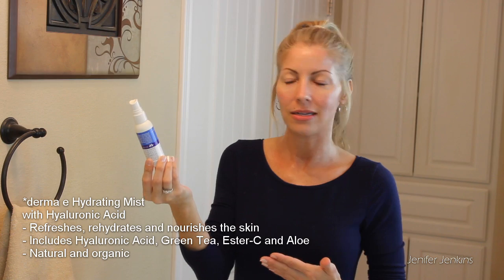Okay, so once my little aloe DIY has dried, and like I said, it takes about a minute, I give myself a really good spritz with this Derma E Hydrating Mist, which includes hyaluronic acid. But it's not just hyaluronic acid. For whatever reason, I have tried hyaluronic acid serums, these individual ingredient serums, and I never have any luck with them. However, I do like those ingredients mixed in with other ingredients as part of a formulation, included in a skincare product. So I do actually like this, and I find it to be pretty hydrating. So I just give myself a good spritz, and then I let that dry. And I love the way this smells too.